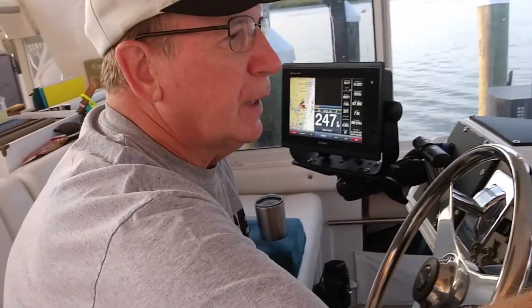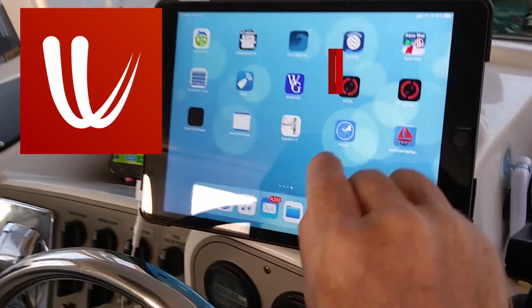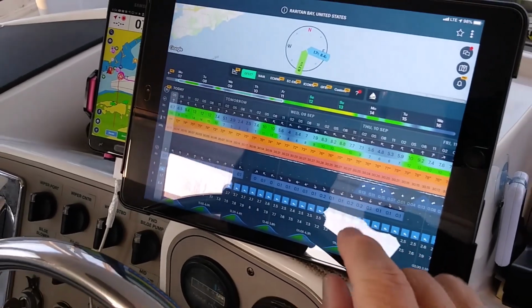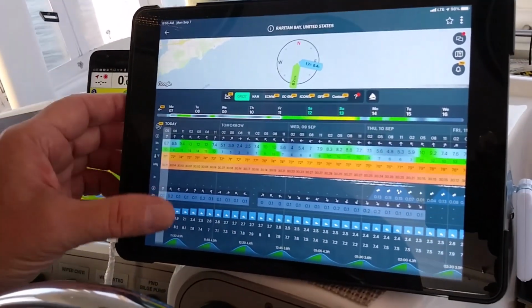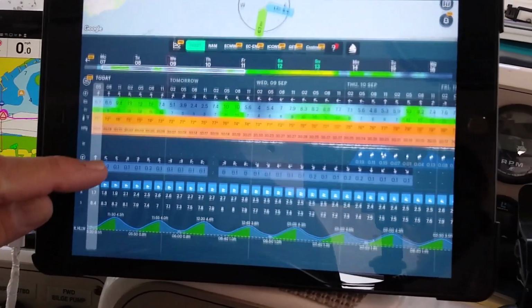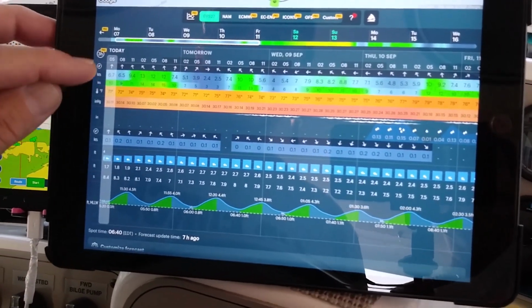This is Windy, and if we can go back here, we can take a look at this. Rev, if you could focus in. This Windy here, it's a free app, and it gives you a lot of information. Look at that. I have zoomed in on the particular area that I want. And over here on this side, if you don't know what all these things are, there's a way to get to the legend on here. I won't bore you with that.